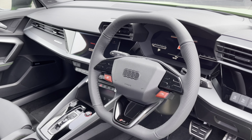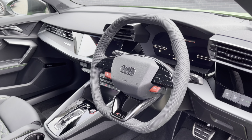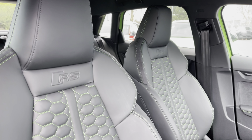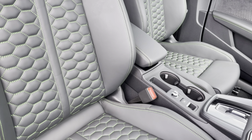To the front of the cabin you have the 3-spoke multifunction steering wheel, the Audi virtual cockpit, and to the centre of the car's dash the MMI multimedia display and climate control system. Sink into the driver's seat with the running theme of the leather upholstery, the iconic RS embossed logo, and front centre armrest for extra comfort and support.